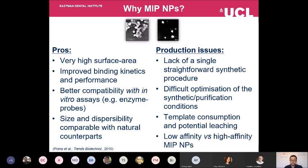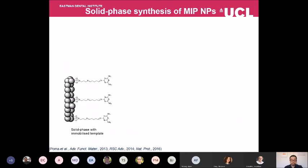Now, to solve these issues, what we came up with during my PhD was a strategy to prepare these imprinted nanoparticles with a template immobilized on a suitable solid phase. What does that mean? That rather than having the template free in solution together with the monomer units, you would literally fix it, immobilize it on a solid phase such as glass or plastic, and then put this solid phase in contact with the monomers and generate the nanoparticles within this setting. So activate the polymerization process within this setting.